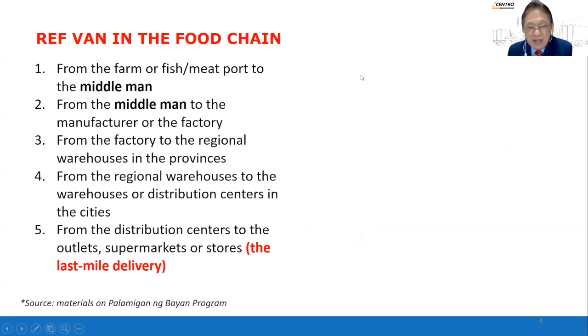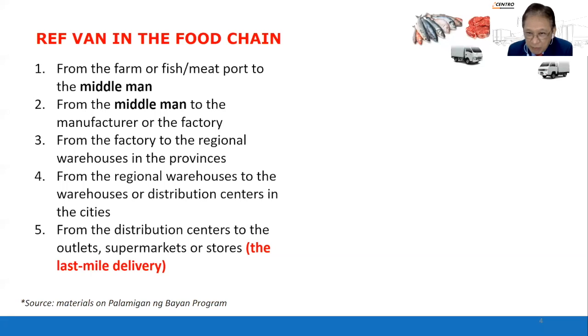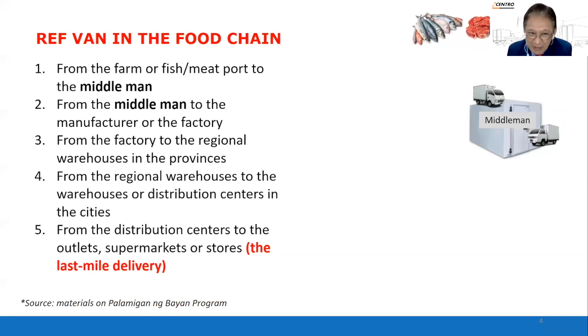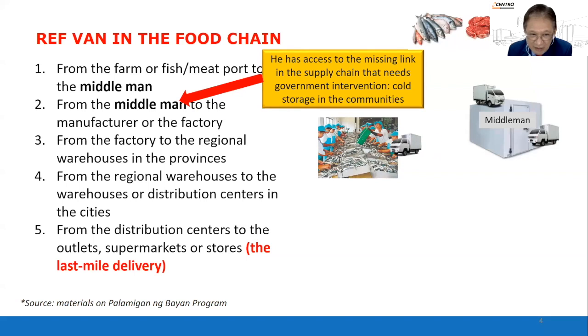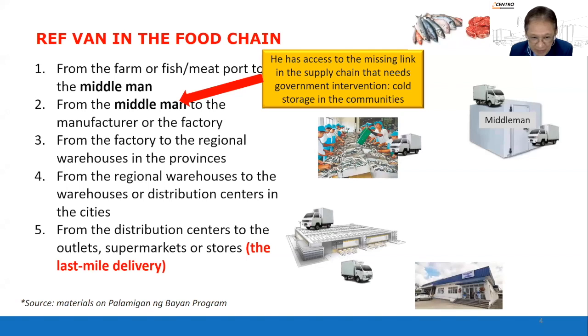So let me start off by giving you the role of ref van in the food chain. It all starts off with the farm and the fish ports, and these products are brought to the middleman. Now this middleman has access to the missing link in the supply chain that needs government intervention, the cold storage in the community. Those are the things that we don't have. So the middleman then brings that to the manufacturer or to his factory. And then from the factory, it's brought to regional warehouses in the provinces, either by air or by sea or by land. And then from the regional warehouses, it's brought to distribution centers in the cities. And then from the cities, it's brought to the outlets or supermarkets or stores, or what we call our last mile delivery.